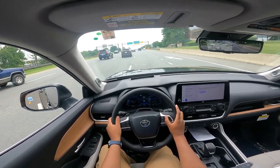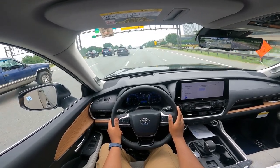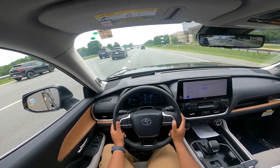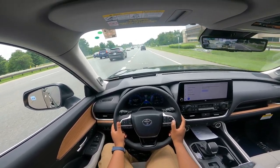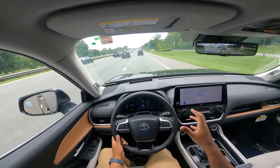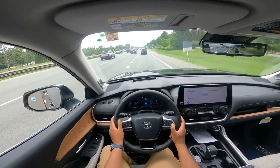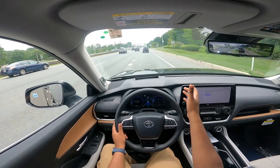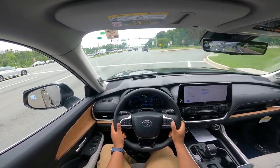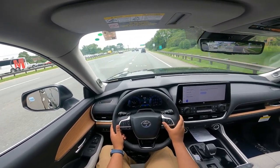Put on the adaptive cruise again. And like I stated, the adaptive cruise works pretty well, using the camera up top to follow the traffic in front of it. With about 3 following distances, you can expand it out to 4 or decrease it down to 1. Increase your speed right there.